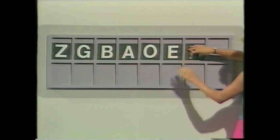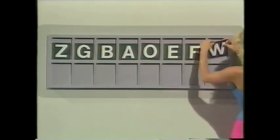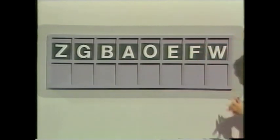F. And another consonant. Right, now this is the letters, this is against the clock. The first one to buzz with a completed word. Off we go. Well, Joyce, goodness gracious me, that was a very quick buzz. What have you got? Gazebo.